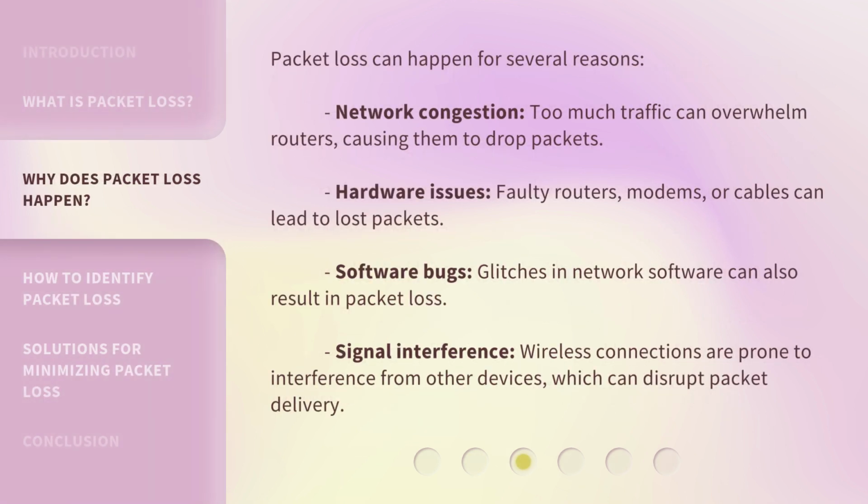Packet loss can happen for several reasons. Network congestion. Too much traffic can overwhelm routers, causing them to drop packets. Hardware issues. Faulty routers, modems, or cables can lead to lost packets. Software bugs. Glitches in network software can also result in packet loss. Signal interference. Wireless connections are prone to interference from other devices, which can disrupt packet delivery.